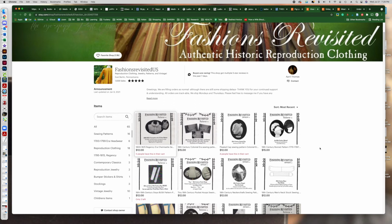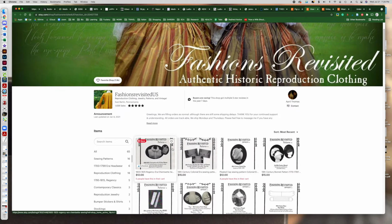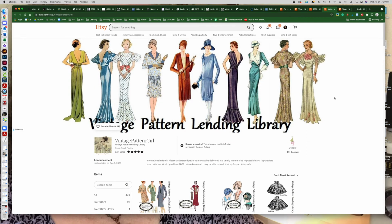Next we have Fashion Revisited. Again, it is an Etsy shop and they seem to be specializing in accessories. Now this one here, Chemizette, that would be kind of fun if you're history bounding. Make this up and wear it underneath a jacket, kind of like the Dickies that we used to wear back in the 1980s. Now here is another vintage pattern shop.